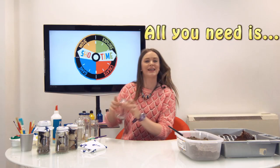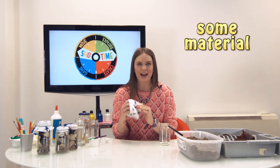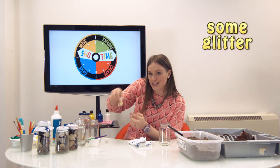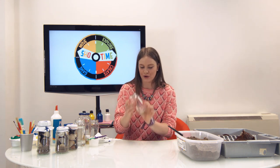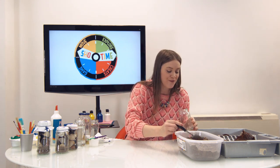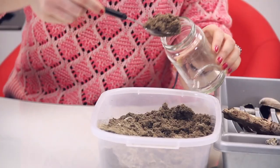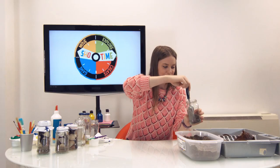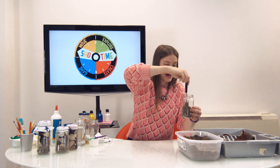All you need is a jam jar, all your things you've found at the beach, some material. I've chosen some nice seaside material with anchors on it. Also some glitter. And some glue. So this is what we're gonna do. We're gonna take your jam jar and I'm gonna put four big spoons of sand into my jam jar, one, two, three, oh, there's still some shells in this, four.